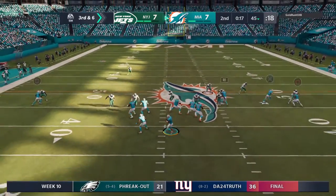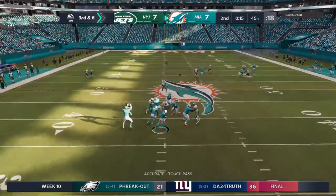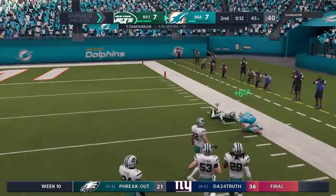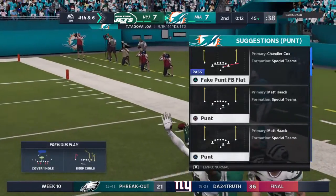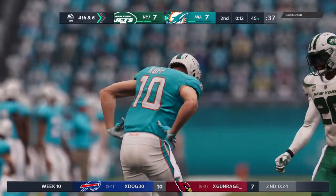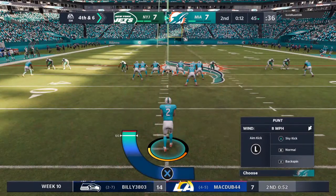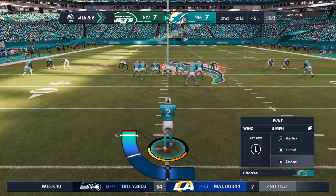53. Tua to throw again. Going up top for Kupp. And that's going to be incomplete. 12 seconds left. Pass intended for Cooper Kupp. Incomplete. Here's Matt Hawk now as he's on to punt for Miami.